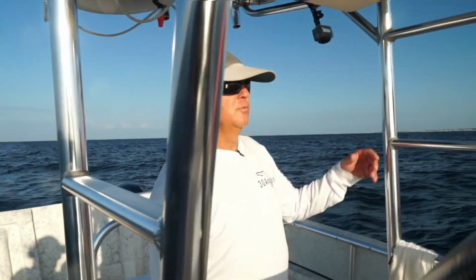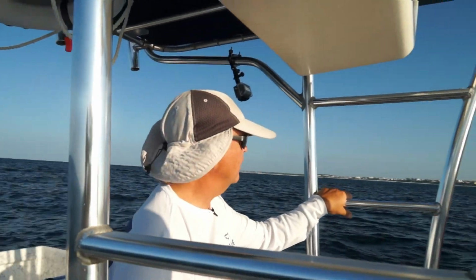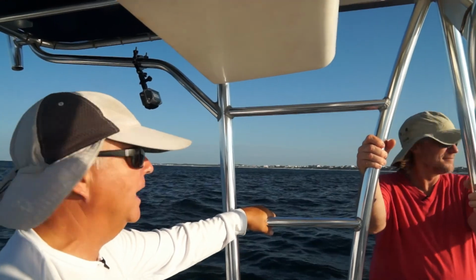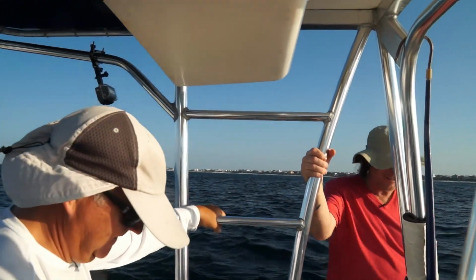All right, guys, we've worked our way back inshore here. We're gonna try a spot to try to catch some snapper. Triggerfish are out of season right now. There've been a lot of triggers on this spot. We'll try to just stay in so we can see the beautiful shoreline this morning, and hopefully catch some fish here real quick. All right, let's do it.